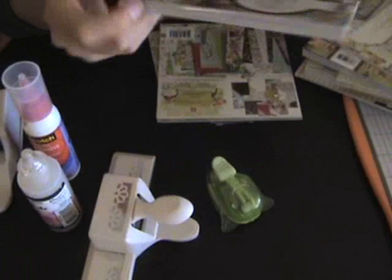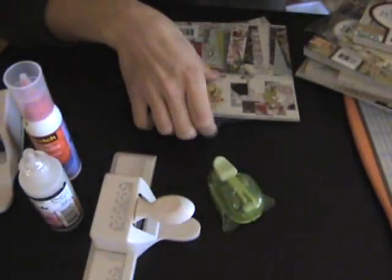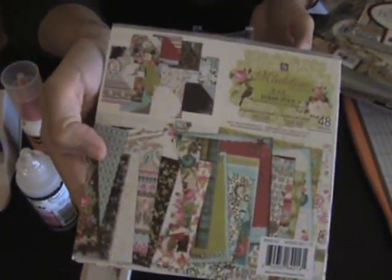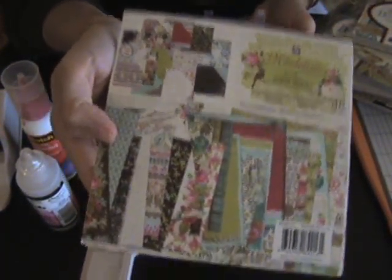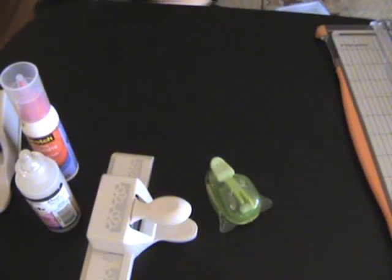And my number 1 favorite of this year is the Bo Bunny Gabrielle. And then, of course, this is tied for number 1. This is the Madeline collection from Prima. Love this. I have 3 of these. I think Joanne has like 3 or 4 too. So anyways, okay. Oh my gosh, I'm gonna run out of time.